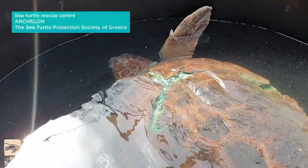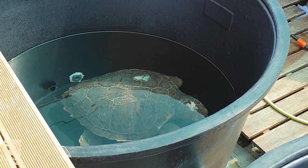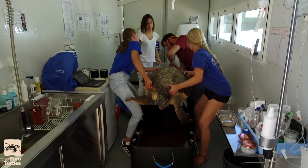The LIFE Euroturtles partners in Cyprus, Greece, and Croatia are upgrading and expanding their rescue centers to provide better care to sick and injured animals. Sea turtles are incredibly resilient, so with help, they can fully recover to be successfully released back into the wild.